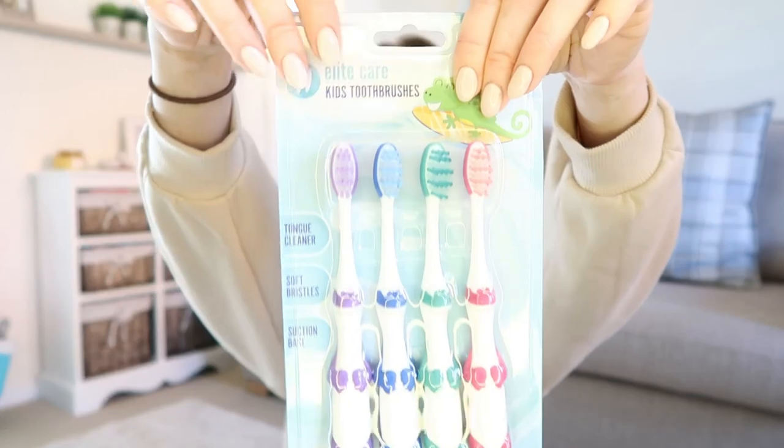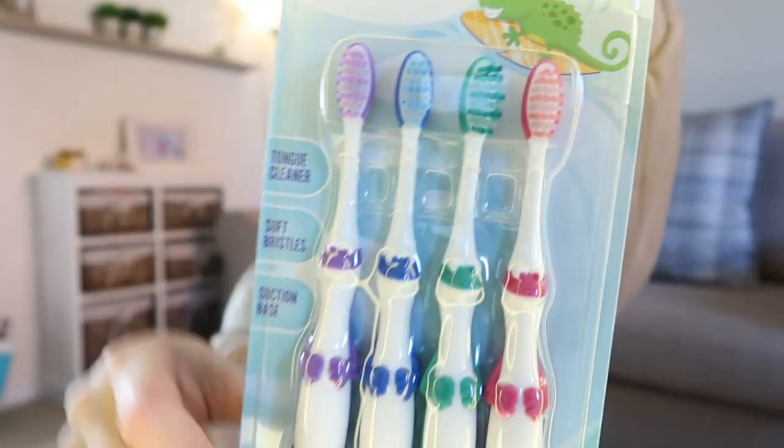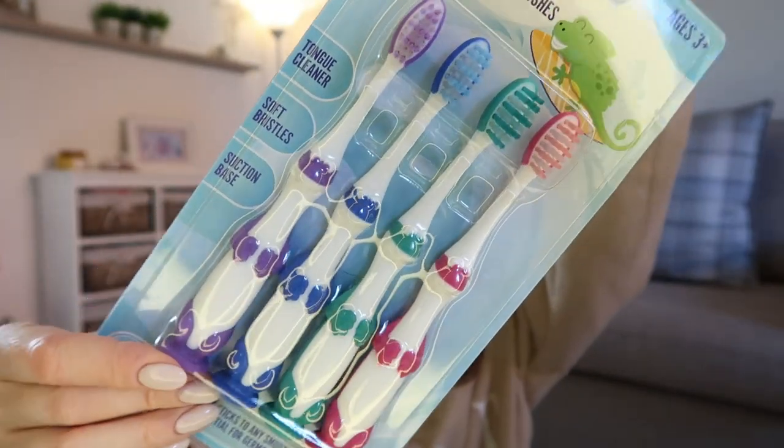And they're actually really cool because they're crocodiles. They're different colours and they've got suctions on the bottom as well. So normally I would only get like one nice toothbrush, but I thought 99p for four, can't go wrong. So yeah, that's going to last us a little while. So I'm going to pop those in there as well.